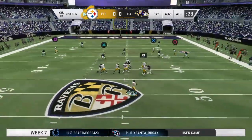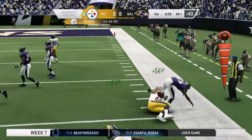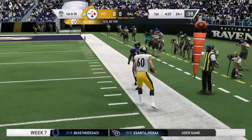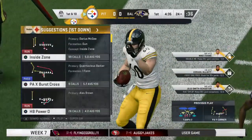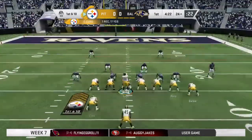A play-action fake. They'll look to throw. He's got his tight end on the corner route. It's complete, and he's going to be taken down with the first down at the Ravens' 24-yard line.